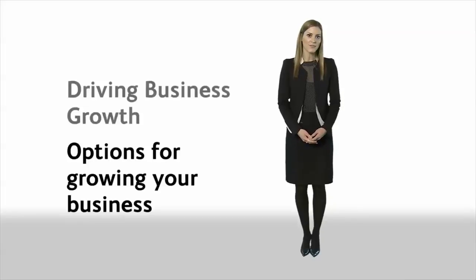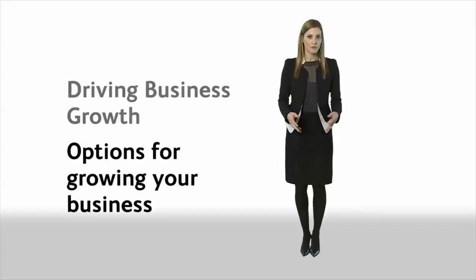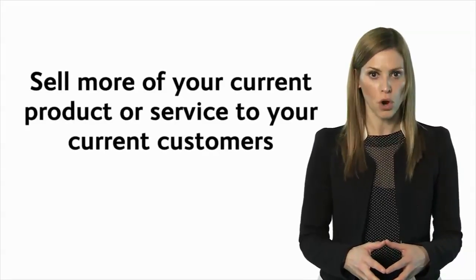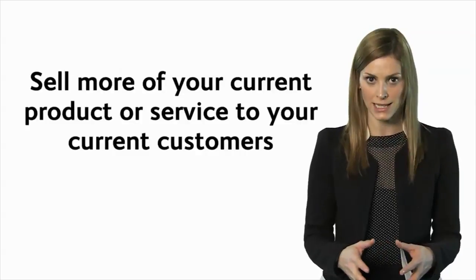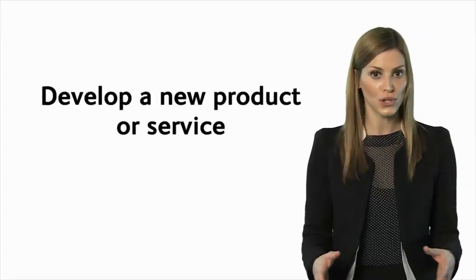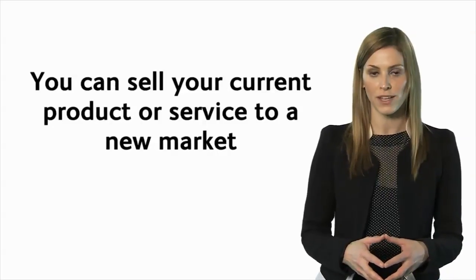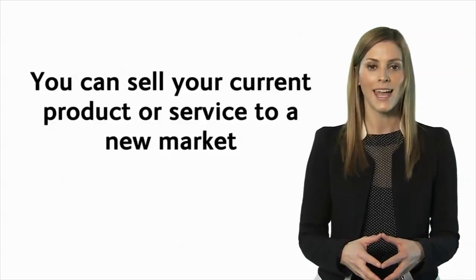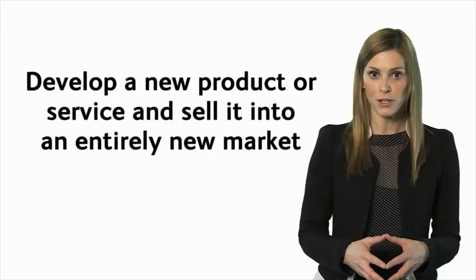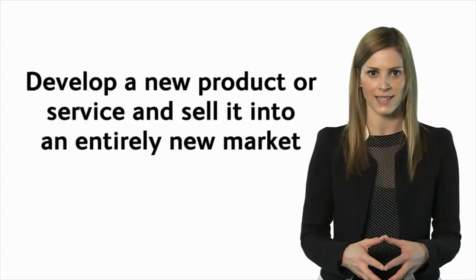Although there are many different ways to grow your business, fundamentally, everything fits into 4 key options. First, you can sell more of your current product or service to your current customers. Second, you can develop a new product or service. Third, you can sell your current product or service to a new market. And fourth, you can develop a new product or service and sell it into an entirely new market.